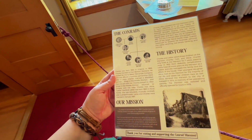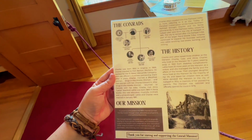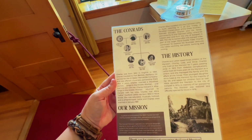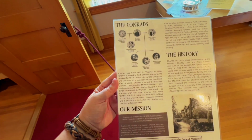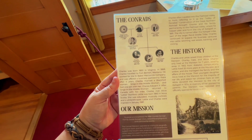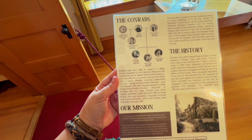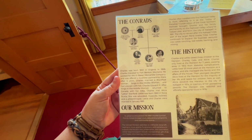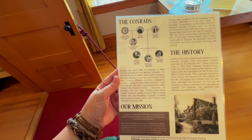Here we learn that Charles, who was the dad, was actually born in 1850 in Virginia. In 1868, he traveled to Fort Benton, Montana, and he worked for the I.G. Baker Mercantile Company and was offered a business partnership there for 4 years. He ended up marrying a Blackfoot woman, Sings in the Middle Woman, and they had their 1 son.